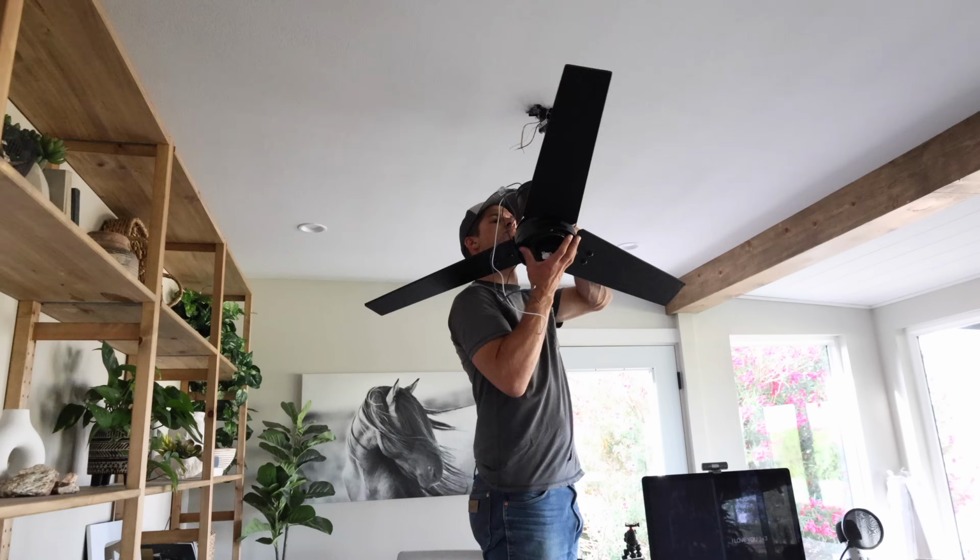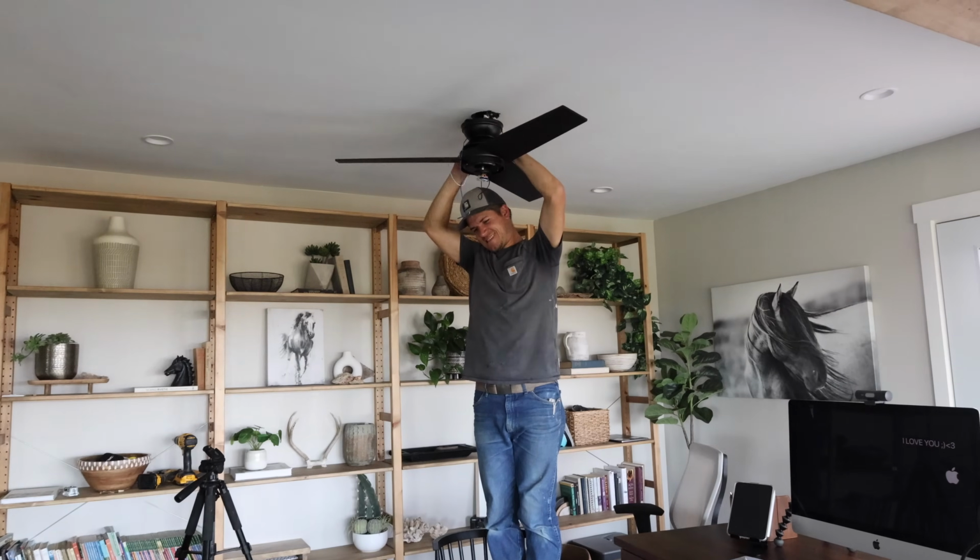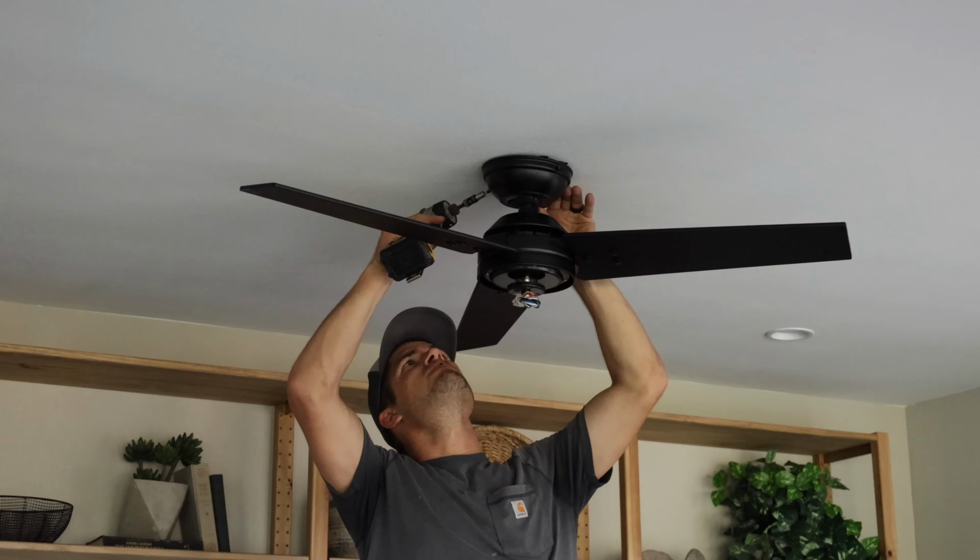I've had this ceiling fan in the office for about a week now, and it's been really nice as I'm sitting here doing this voiceover just to have a breeze going in this office.